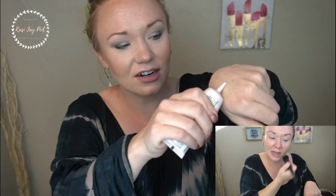My favorite primer is the Mary Kay Foundation Primer. This has SPF 15 in it, so it also has the added benefit of protecting you from UV rays. It applies clear. I just squeeze it out right here onto the back of my hand, and then I use a foundation brush to dip into it and apply it. Then I apply it in circular motions to fill my pores from 360 degrees.